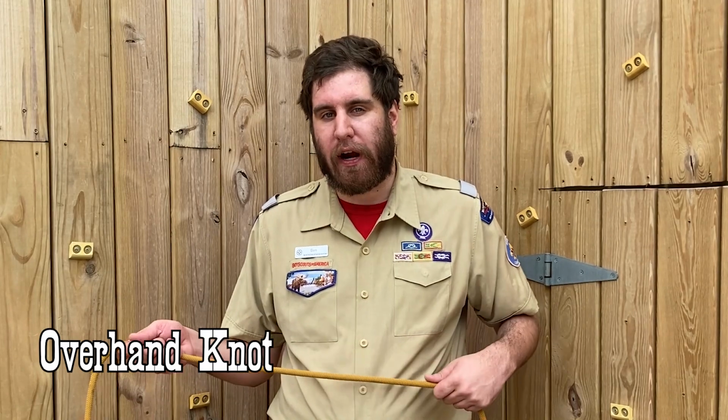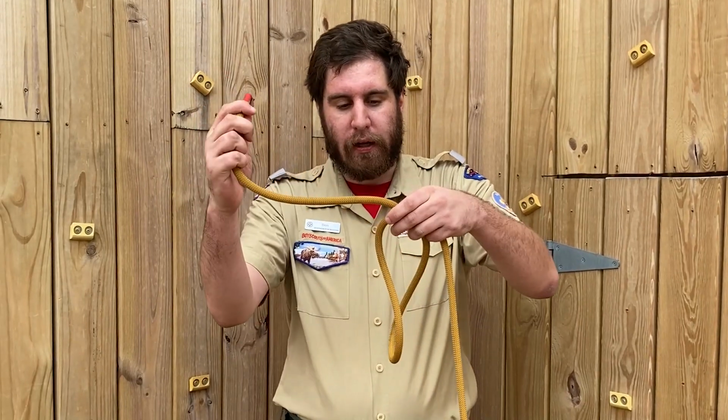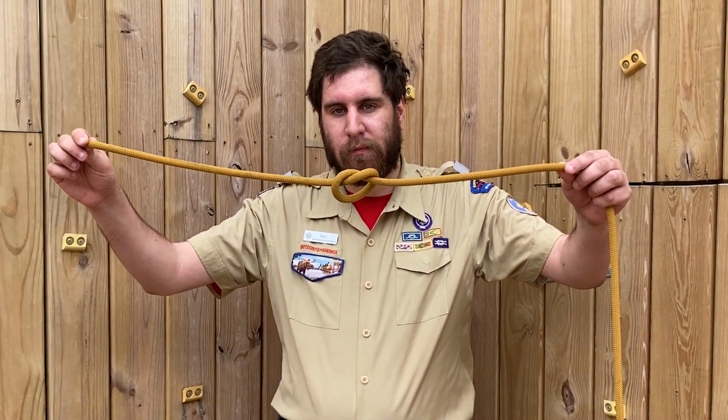All right, well, so today we're going to learn a couple knots that could be useful when we're out camping, and maybe even could be useful when we're helping set up our tent. So this first one is called our overhand knot. And this is a really easy knot. You may already know how to do it. You're going to make a loop, and you're going to take that end, pass it through that loop, and there you go. That's our overhand knot.